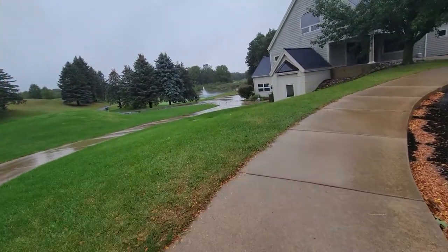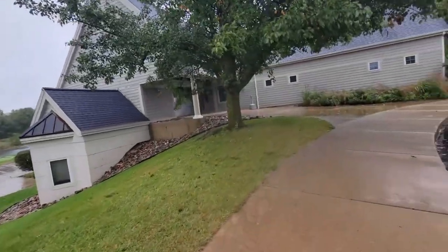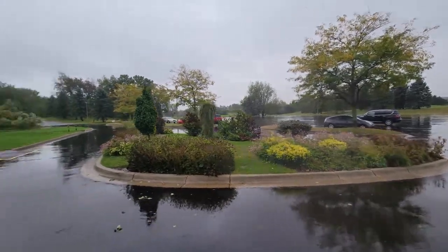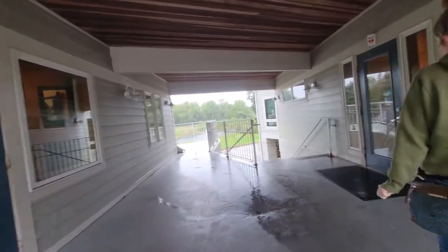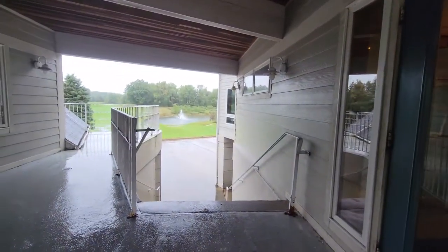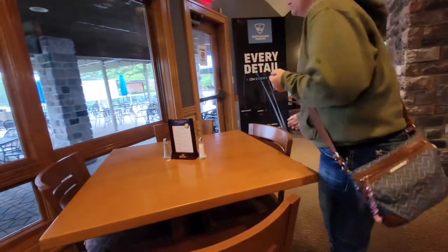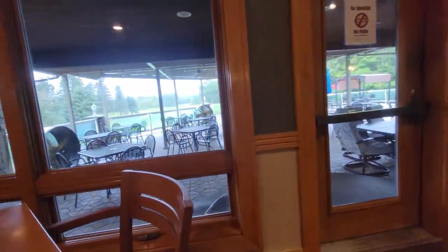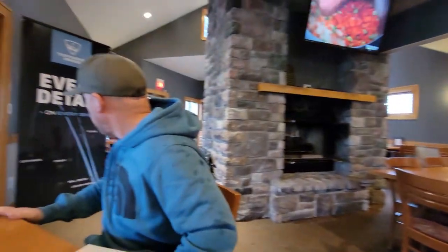Verging. Nice views out here. Quiet, peaceful. Pro shop, grill room. Swan down there. There's the grill area. Huh? Where? Is it good? There's a lot of outside seating, nice little fireplace, full bar. Couple TVs. A couple TVs. It's nice.